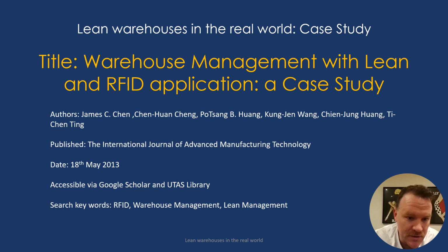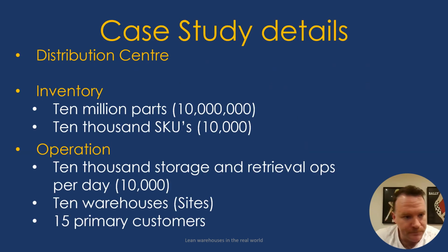This is published in the International Journal of Manufacturing Technology on the 18th of May 2013. It's accessible through Google Scholar and the UTAS library. Search keywords RFID, warehouse management, and lean management to find the article.